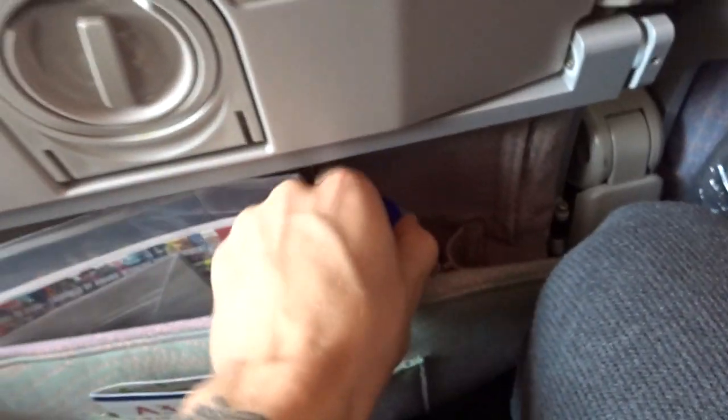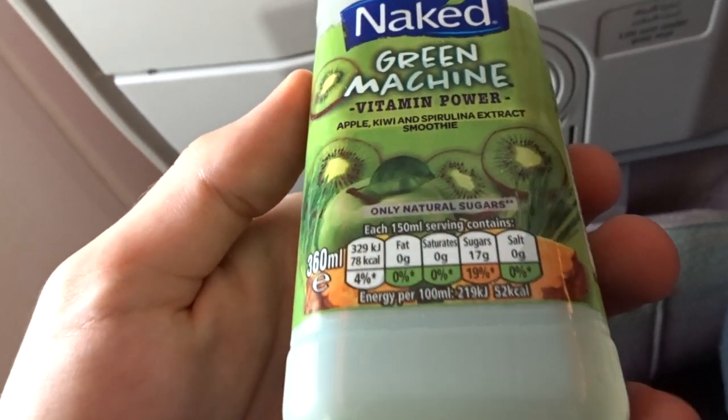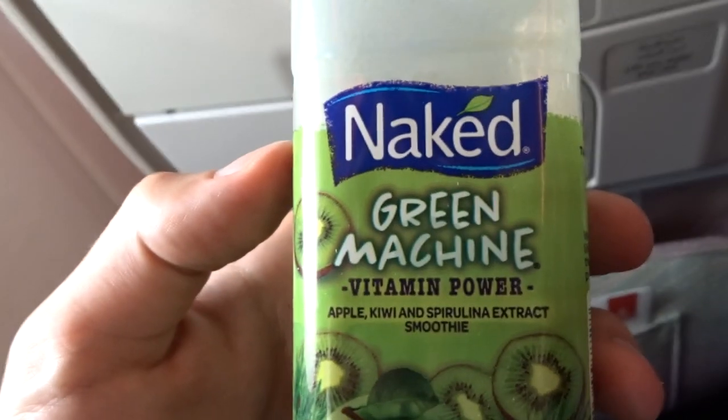Welcome on board this Airbus A380 EK12 service to Dubai. I'm just waiting for the final few passengers.